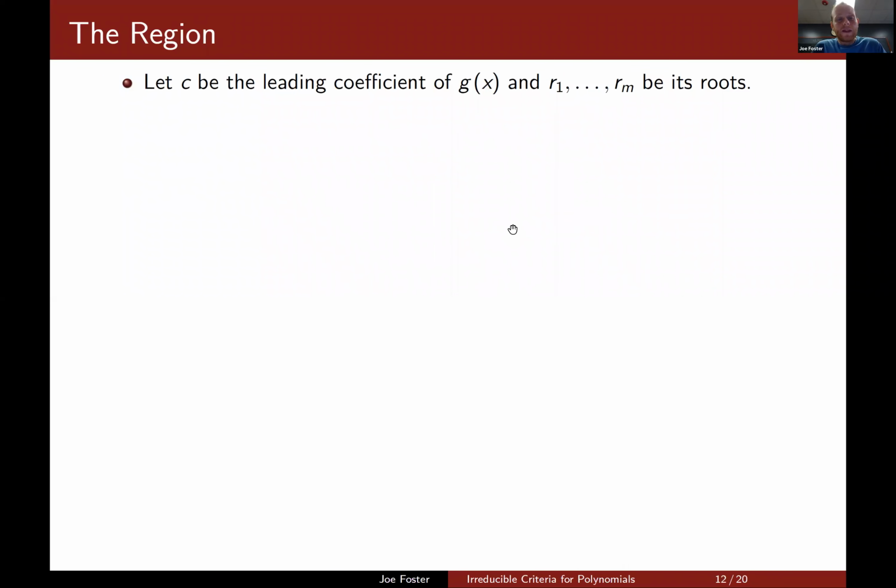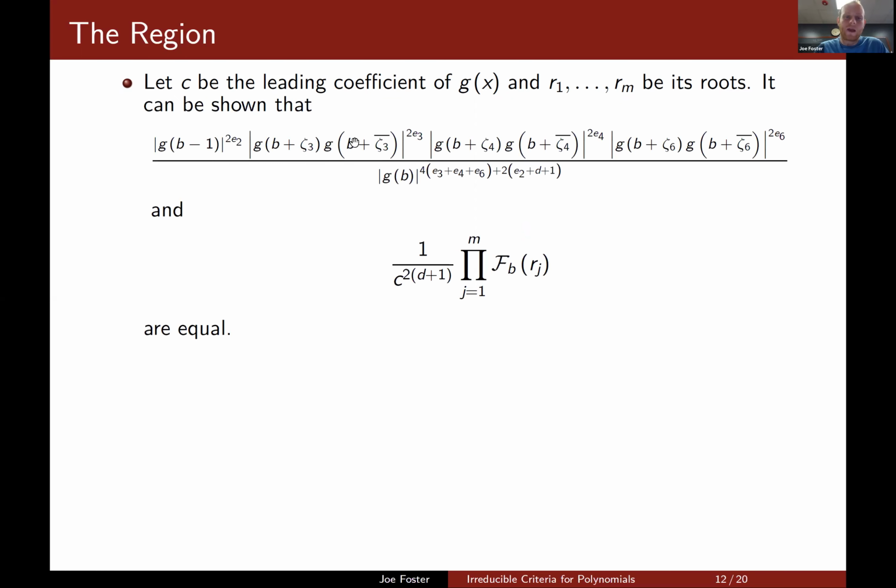Okay, so let C be the leading coefficient of g and r1 through rn be its roots. Then we can show that these two quantities are equal, and here you can see where this root bounding function is coming up. We'll denote this common value by V. It turns out that this V is a non-negative integer, so it's either 0 or positive.